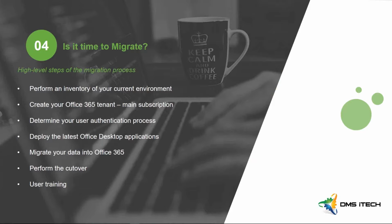Then you deploy the latest Office desktop applications to your users and their environment. Then you migrate your data into the Office 365 platform. And then you perform the cutover from legacy systems to the Office 365 platform. And then you provide user training with the new capabilities, features, and functions of the environment.